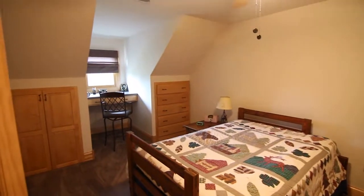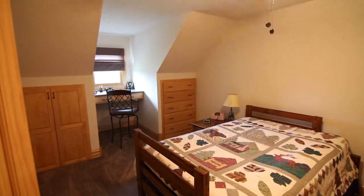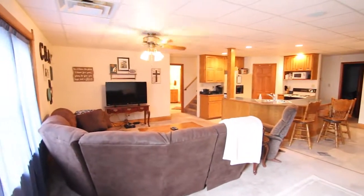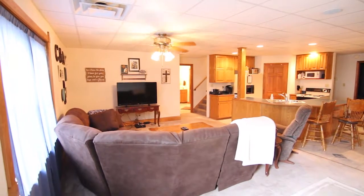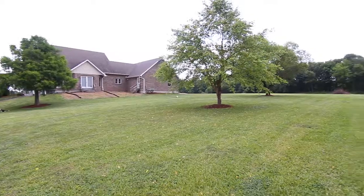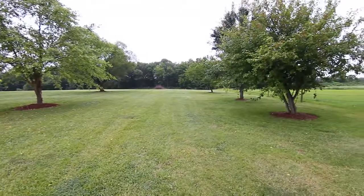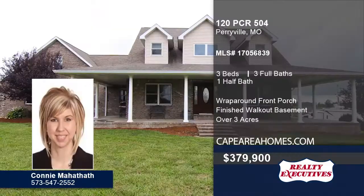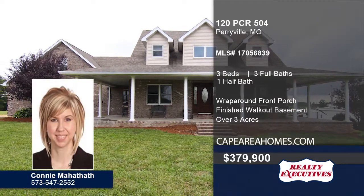Three bedrooms and three and a half baths are featured in the home. The lower level provides an open floor plan with living, kitchen, and dining areas. Spend time with friends and family in the spacious and flat backyard. Contact Connie Mahata to schedule your personal tour.